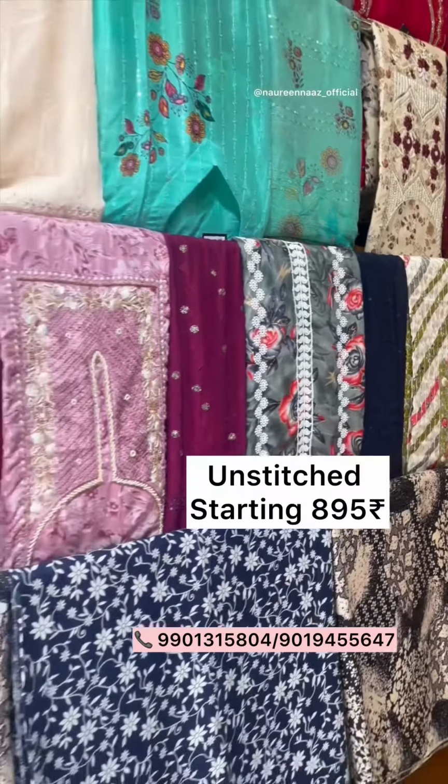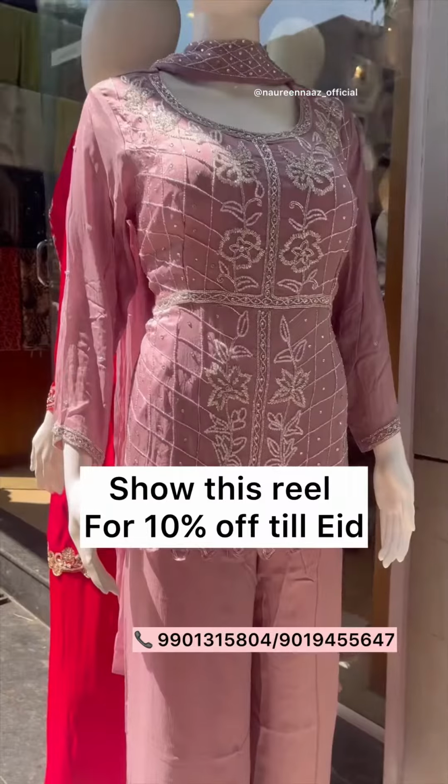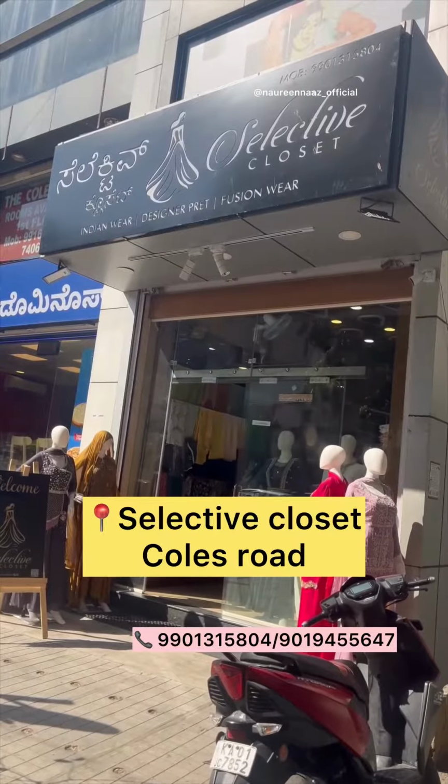Also show this reel to avail an extra 10% off on your bill this Eid. So share this reel with your friends and family and do visit Selective Closet located at Coles Road.